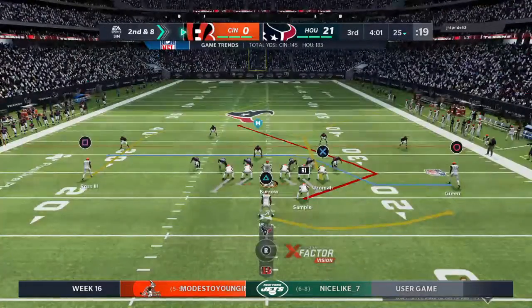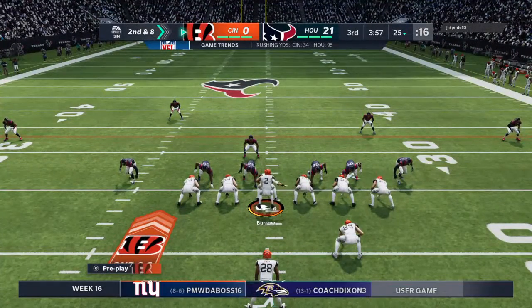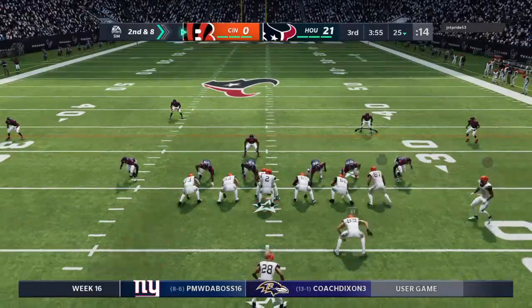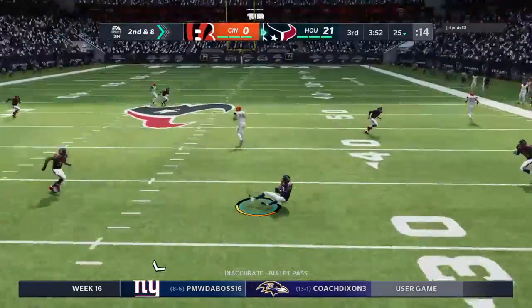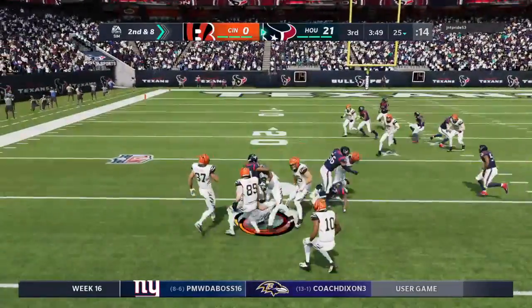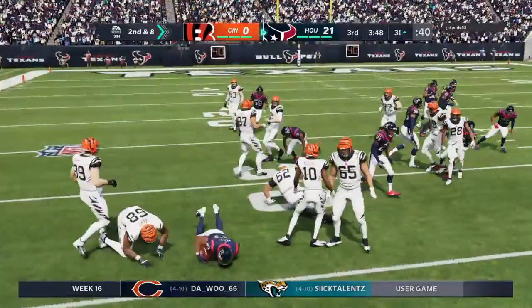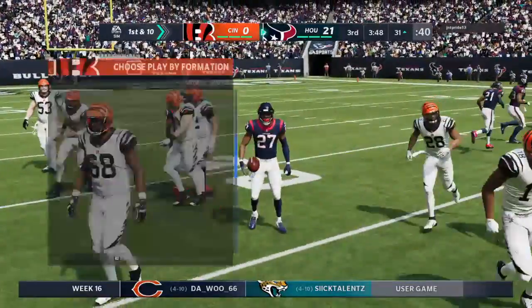The last run got a couple. Here's 2nd and 8. Burrow looking to pass. And his pass is intercepted for the 4th time today. Picked off at the 33. And his guys are going to take over at the 31-yard line.